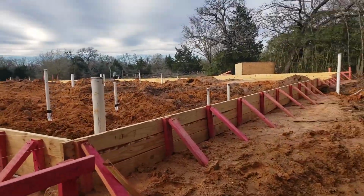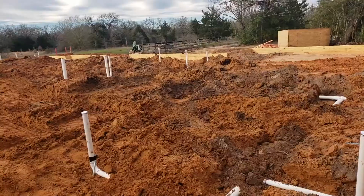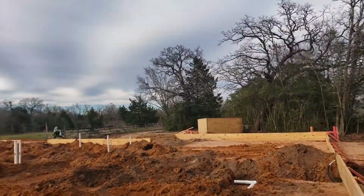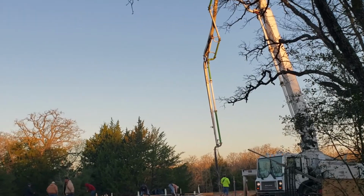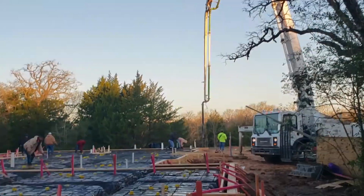The waffle mounds were covered in what I assume is a sort of moisture barrier, though I never did ask. Then they built rebar grids. When that was finished, we were ready to go with the pour. I didn't know much about concrete, but I learned some things that were interesting on the day of, or at least I thought they were.